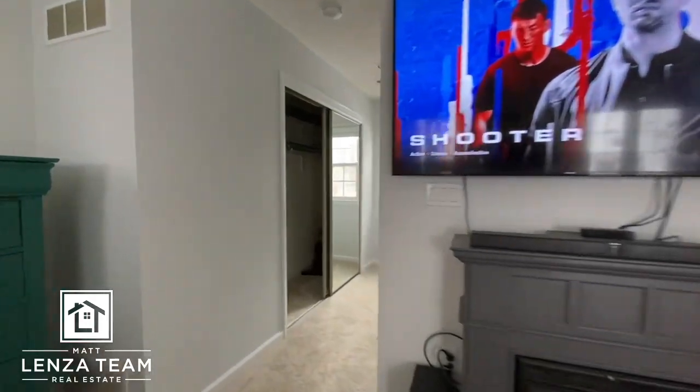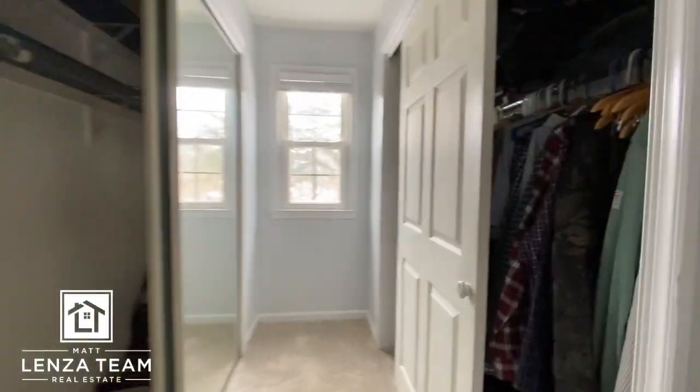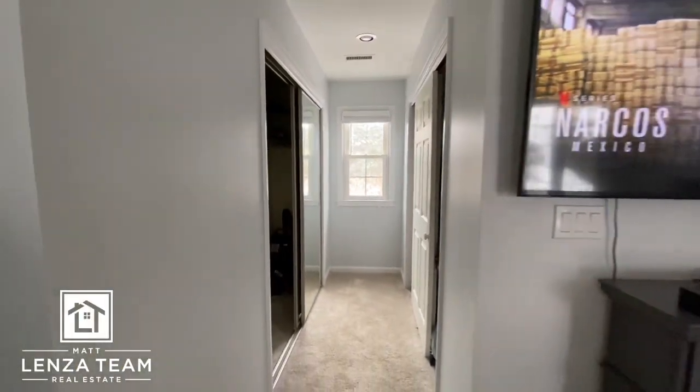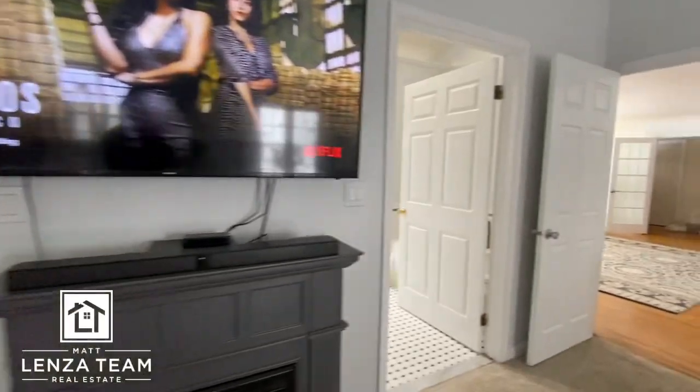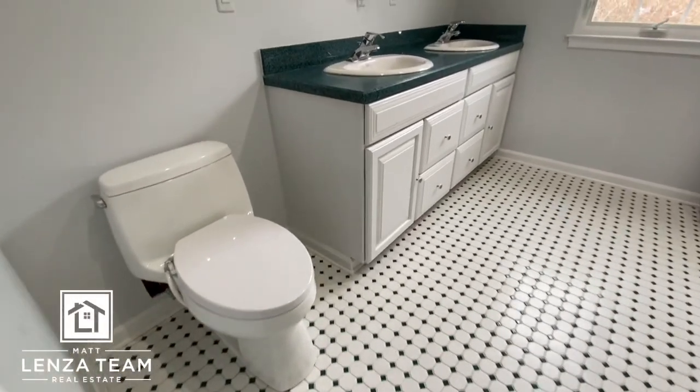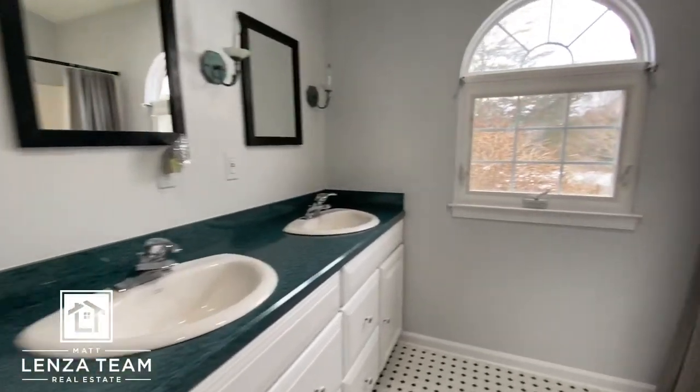Nice setup. Oh yeah, closet and closet. Yeah, and you know what? This is split up. If you wanted to make one big one, probably could. All right, bathroom, double sink, one-piece toilet. We're going to town with those one-piece toilets. So like 4 today.